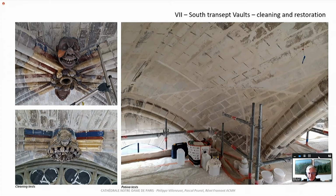These are the tests to clean, and you see the color and gilding which is back on the keystones, and you see on the right image how after desalination and depollution, the vault was completely black. Probably mainly because of the ancient lighting with candles, which were all over the cathedral. So there was a kind of black shape of the inner space. And as Viollet-le-Duc restored the cathedral, he used these black joints, probably because he was not able to clean the inner surface.